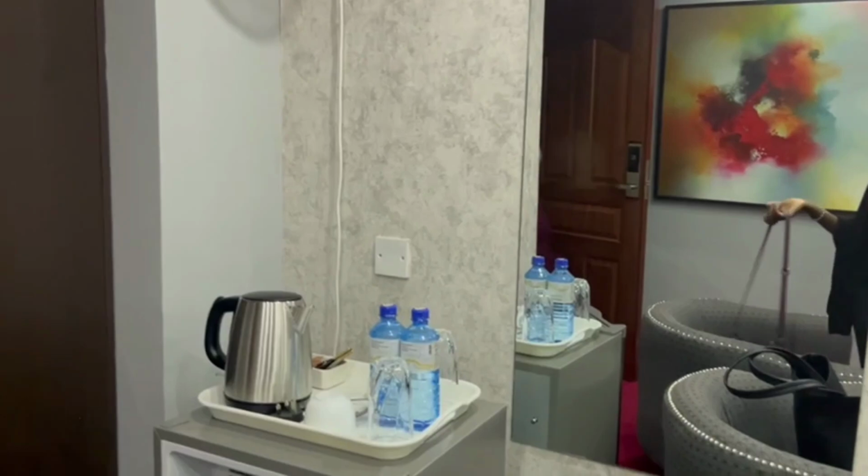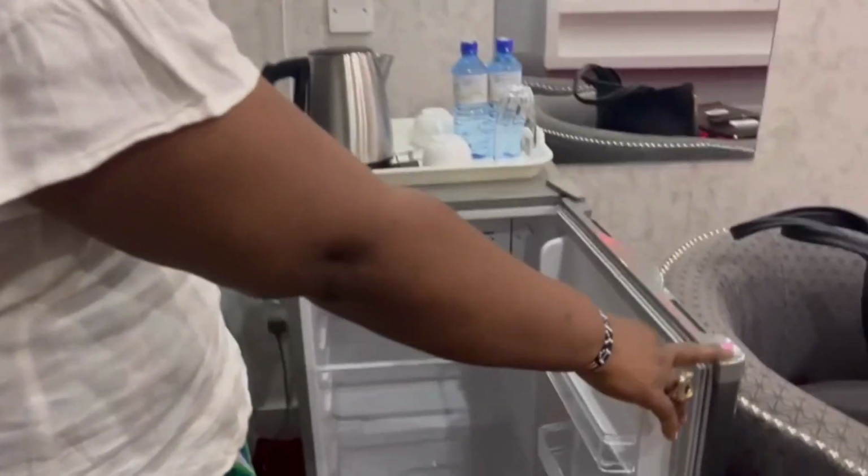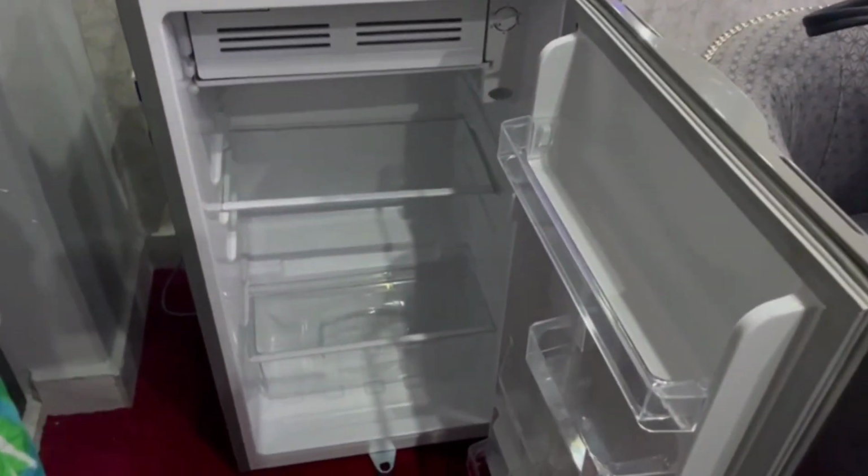Open the closet. Let's see. 10,500. It's beautiful. This is the mini refrigerator where you can accommodate yourself, with some ice creams. You have personal bathrobes, his and hers. The bathrobes in here almost took up the space.